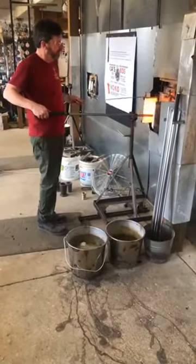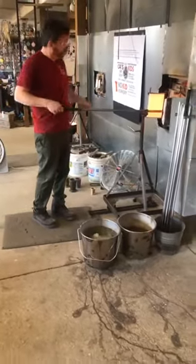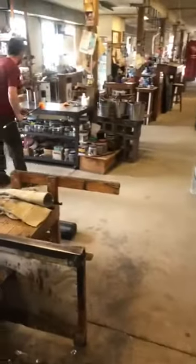Now, an alternative would have been, when he had that tube created, he could have had me or Foster take another iron, gather a bunch of glass up, clear glass on it, and then drop it into the tube.